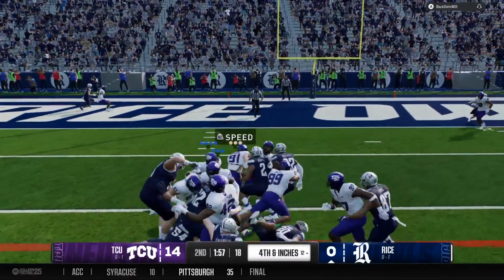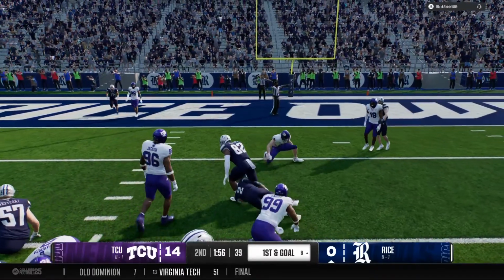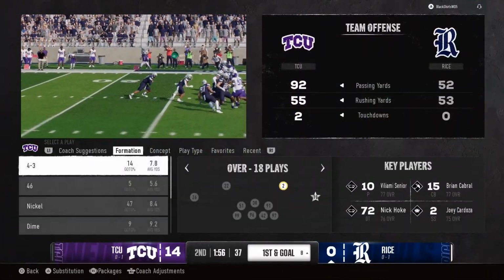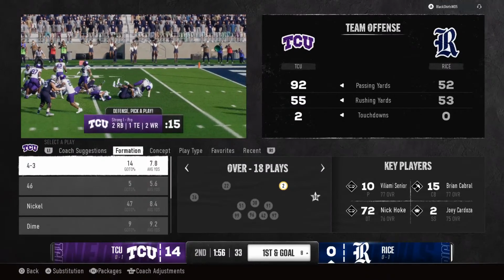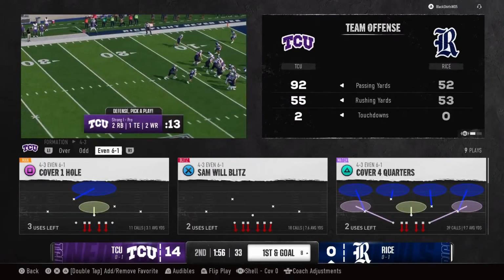A designed run for the quarterback. The Owls get enough for the first down. It's simple play, simple gain. Get that first down. That's all that matters. I don't try to trick. I go back to what I know I do really, really well.